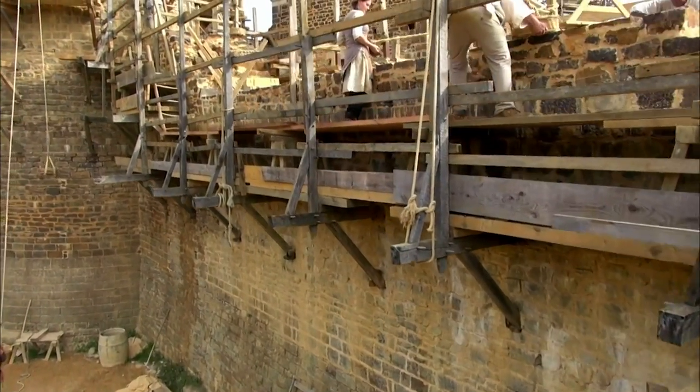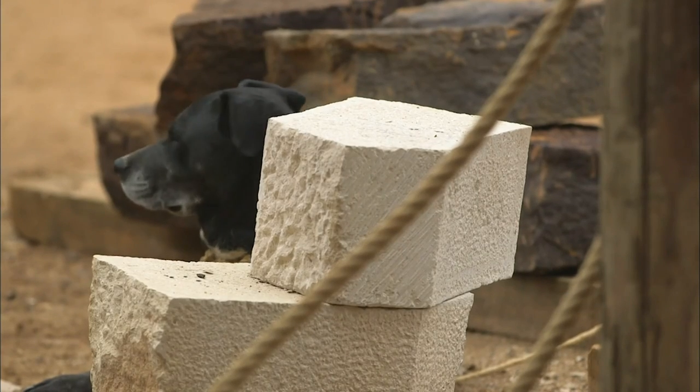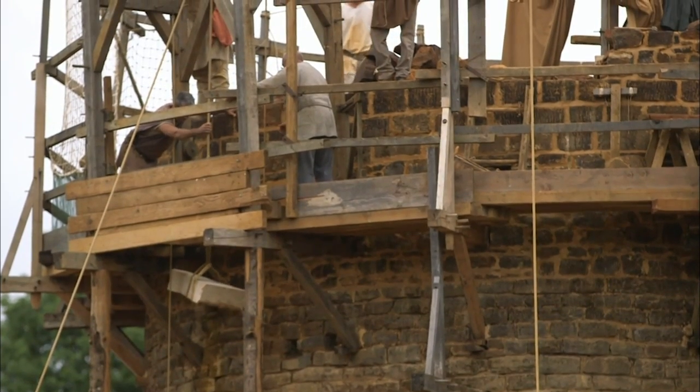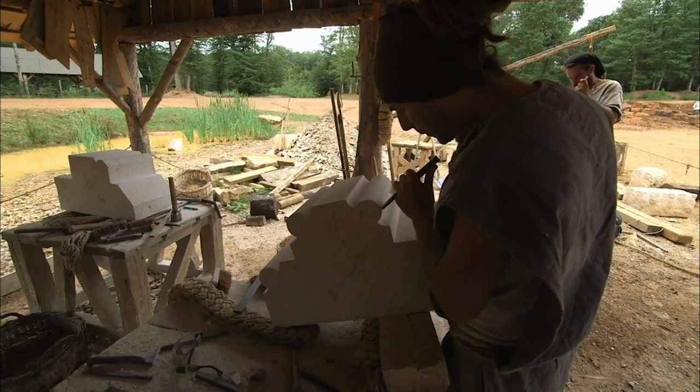Castle building was seasonal work, lasting from the spring to the autumn. At the end of a season, unfinished walls would be sealed with a layer of mortar to protect them from rain and frost. But for the decorative chapel window, this won't be possible. So the team are working hard to finish the project before the winter weather arrives.